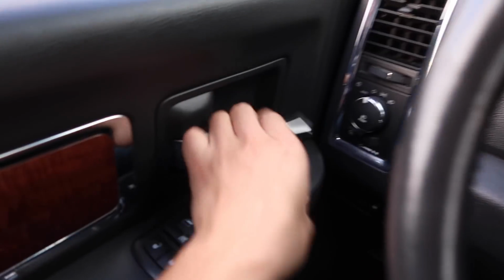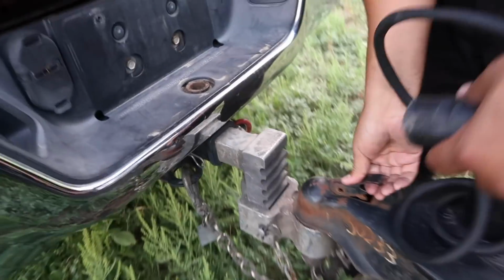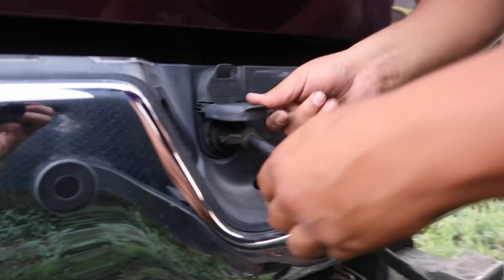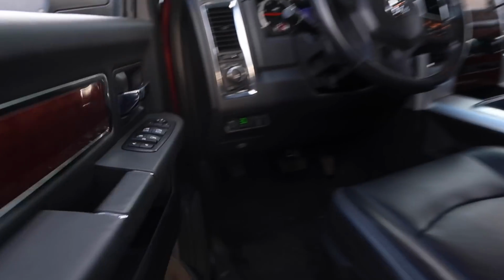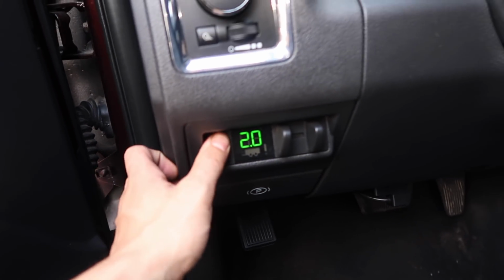Put her in park, see how it's doing. You good? Oh, perfect. Oh, yeah. Nice. Hell yeah. Got the trailer hooked up to our new truck. And this is also awesome. They have the built-in trailer brakes right here, so you can adjust everything as you need. So we're ready to roll.